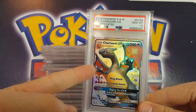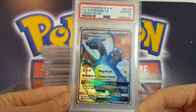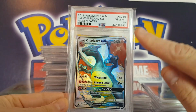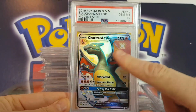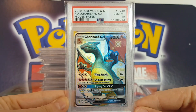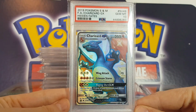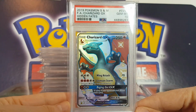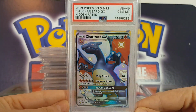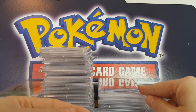You can probably still get the ungraded copies of the Charizard GX for around $200, I think, in the UK anyway. The Gem Mint PSA 10 of the Charizard GX, you're looking at still around the region of $400 to $500. So you're doubling your investment in the card pretty much. Obviously there's PSA fees and shipping, but absolutely beautiful card. He's going to be over the moon for that. I'm looking forward to giving him his Charizards very soon.